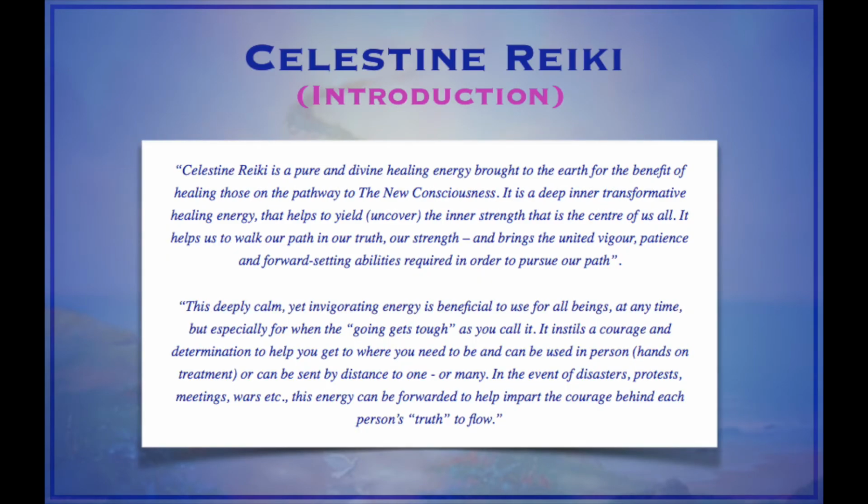Celestine Reiki is a pure and divine healing energy brought to the earth for the benefit of those who are on the pathway to the new consciousness. It is a deep, inner, transformative healing energy that helps to yield or uncover the inner strength that is the center of us all. It helps us to walk on our path in our truth, our strength, and brings the united vigor, patience, and forward-setting abilities required in order to pursue our path.